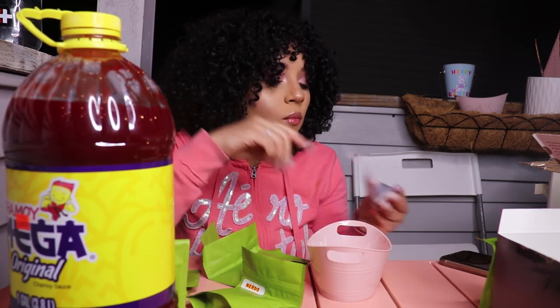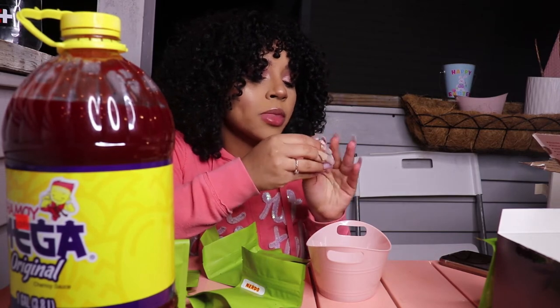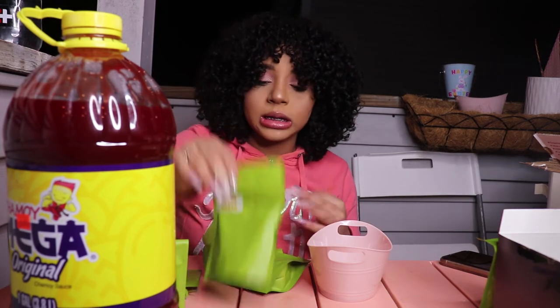Without the chamoy, I say a 5 out of 10. With the chamoy, that's a 6. Not much of a difference. This is not really anything. I don't know. Doesn't tickle anything for me.